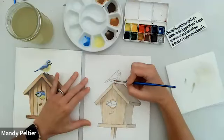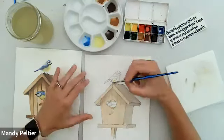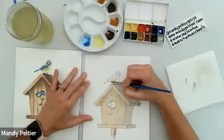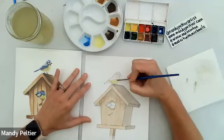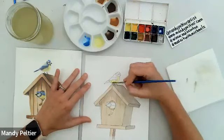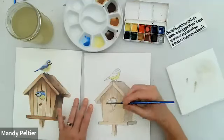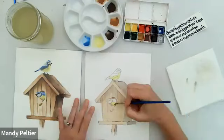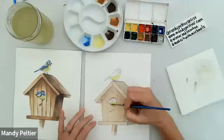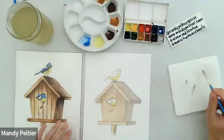So I'm just going to blot my brush on the paper and then slightly lift or pull as I lift it up. And I do it pretty quick. So I'm not trying to fully cover the white of the paper at all. I'm just dotting on that lemon yellow color to the top bird, and then also to the belly of the bottom bird. Just dab it on there. And then you can clean and blot your brush.